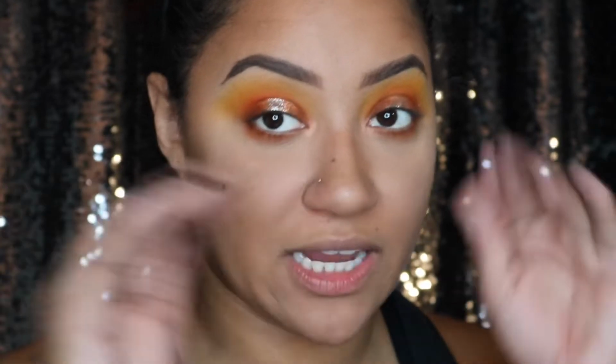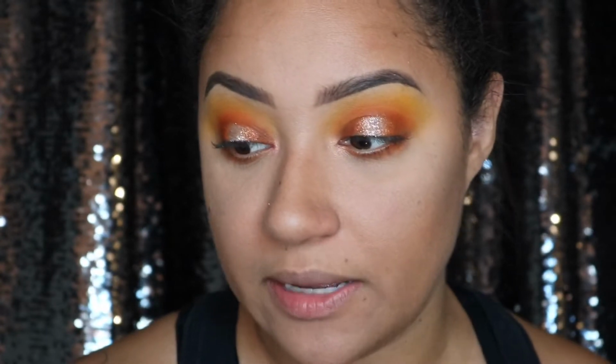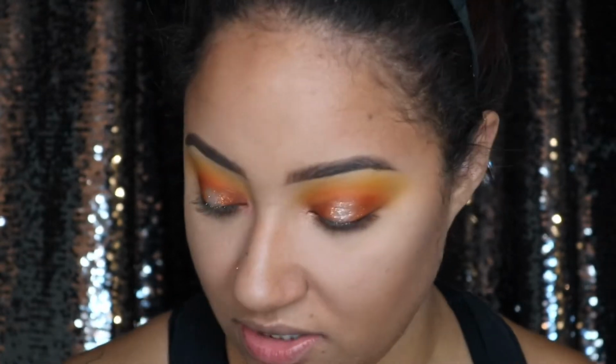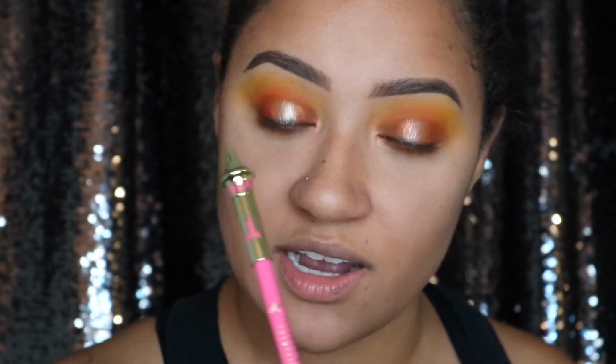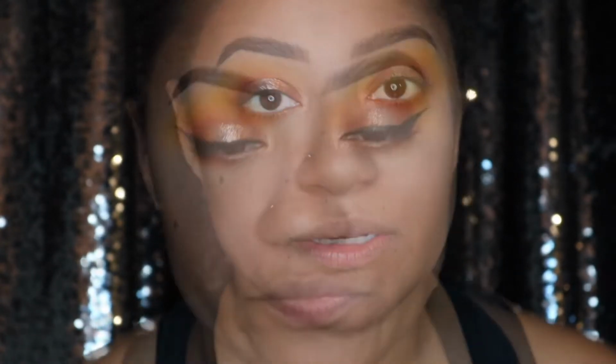Alright, let me line these eyes really quick. I will be right back. I'm just going to do plain black winged liner like I normally do, and then I'm going to take a little bit of regular black eyeliner and run it along that bottom lash line. Actually, you know what? No. We're going to try the Jeffree Cosmetics one because I've heard that you can also use it as an eyeliner, and we're going to do that. So let me do my winged eyeliner really quick, and then I will be right back to do my bottom liner with you guys. Alright, we're back.